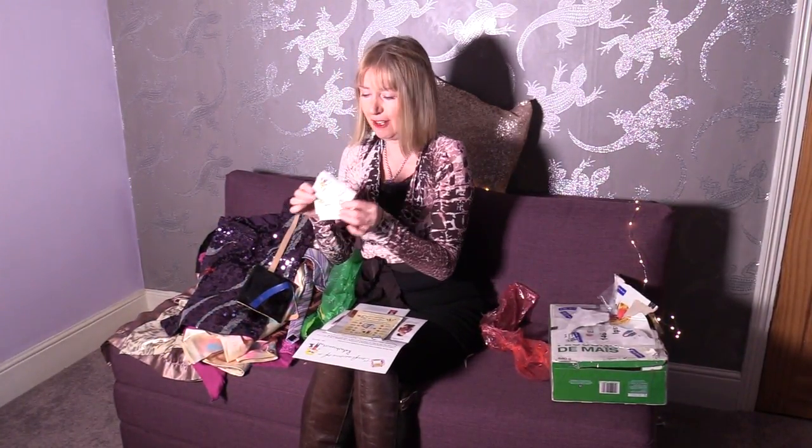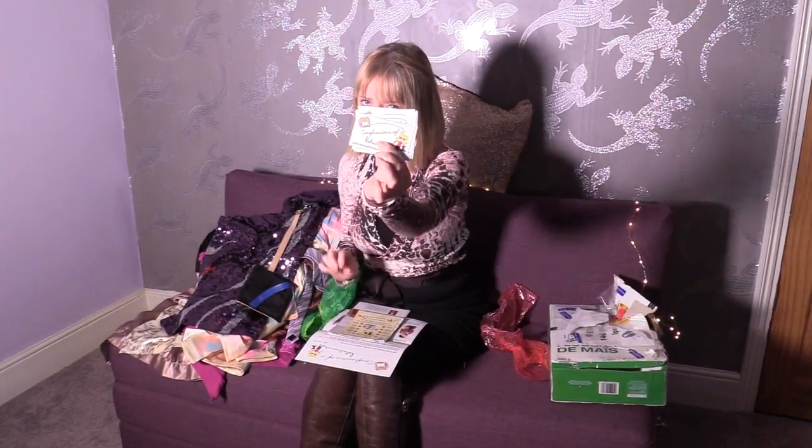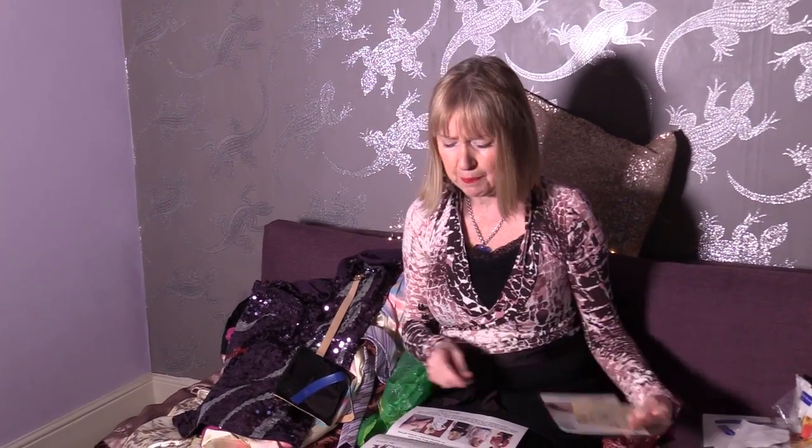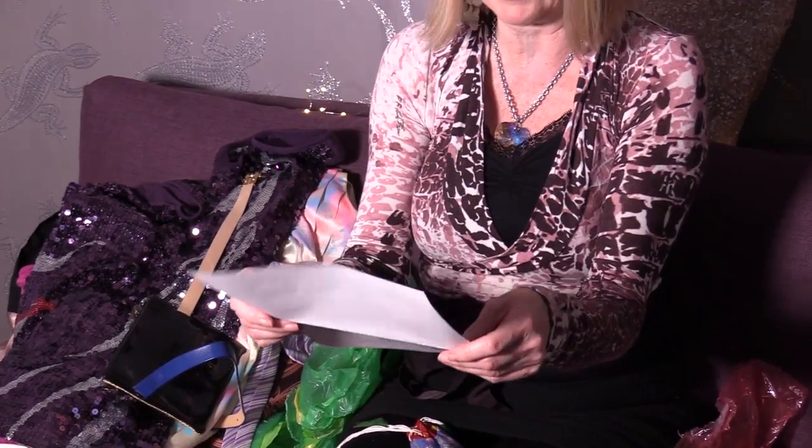Okay, so not only were there lots of clothes, we've got some beautiful business cards from Confessions of a Refashionista, and some information about the services that she offers. Do you know, you can actually get a wardrobe refashion. How cool would that be? And of course, the amazing thing in here is she's told me exactly what's in the package.